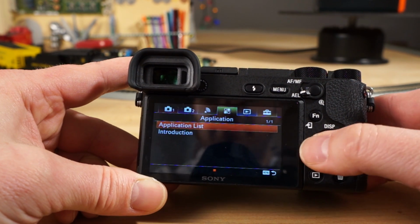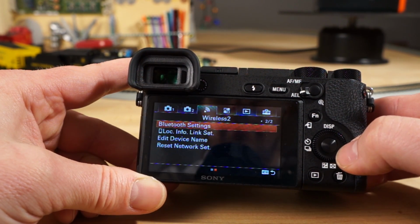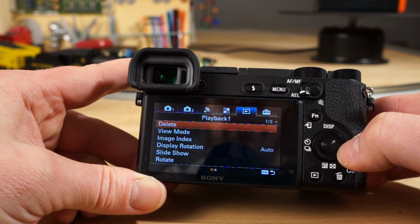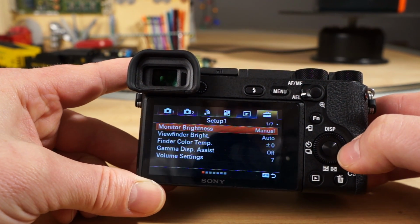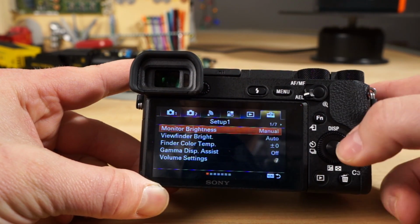And then applications, that's where the applications are. I don't have any loaded on here right now. This is your wireless and Bluetooth settings, playback mode, and then in here you can change your monitor brightness and a bunch of other features. This is the toolbox or setup.